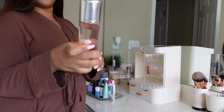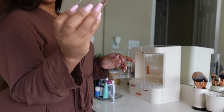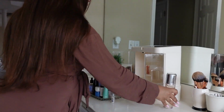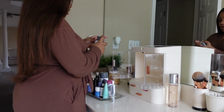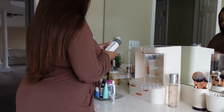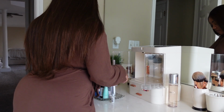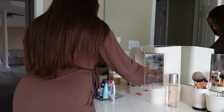Okay, so this doesn't fit inside of there, but that's fine. But this will do. I just like to be able to display my stuff so I can look at my stuff and see.